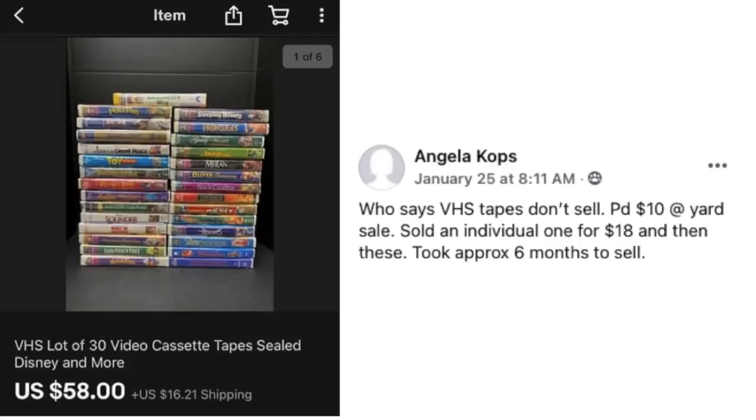So moving on to Angela. She says, who says VHS tapes don't sell? Paid $10 at a yard sale. Sold an individual one for $18, and then these. Took approximately 6 months to sell. This is a VHS lot of 30 video cassette tapes, sealed, Disney, and more.